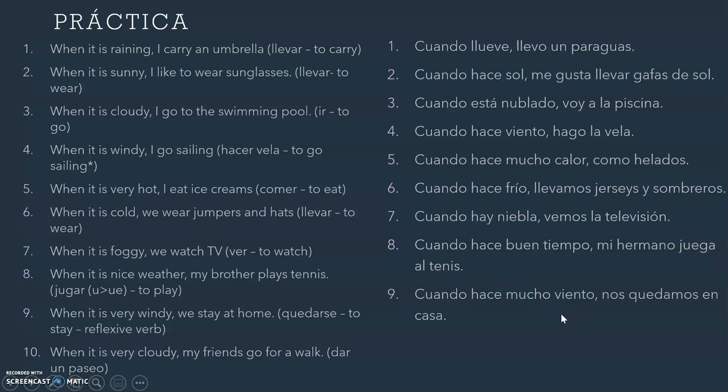Cuando hace mucho viento, nos quedamos en casa. So this one's reflexive. And the last one. Cuando está muy nublado, mis amigos dan un paseo. Okay, so that's using cuando and the indicative and using sentences where things would normally occur.